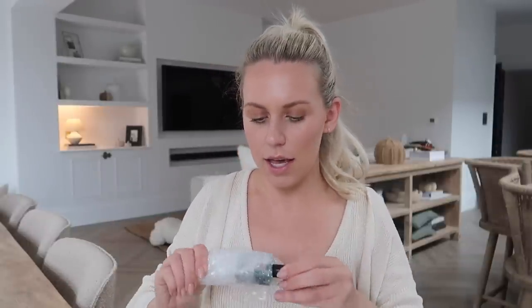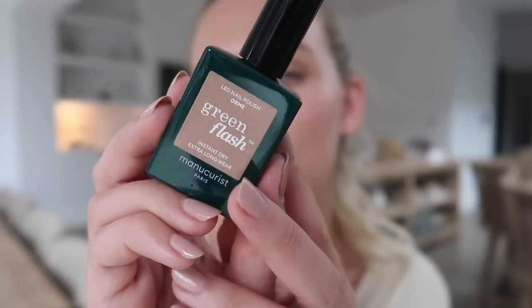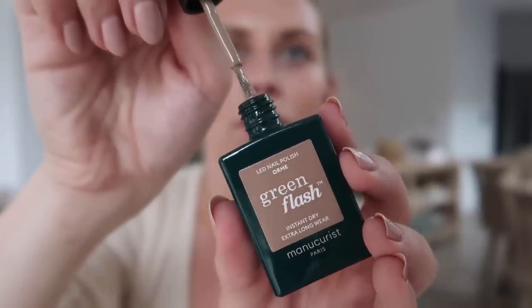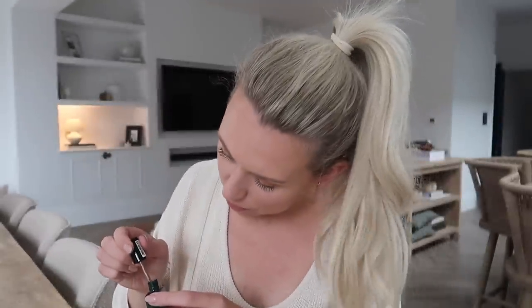I also bought this one, which is from a brand that I've seen lots about, but not actually tried their products myself. So I bought this one from Green Flash, and the color is Orme, O-R-M-E. And again, this one is just a nice brown shade. Oh yeah, that's lovely. Yeah, that's really nice. See, oh, smells quite strong, that one. So yeah, two new nail polishes that I bought as well to try out next time. I feel like I want to go a little deeper and darker with the autumn that is now here.